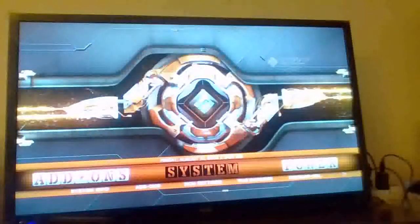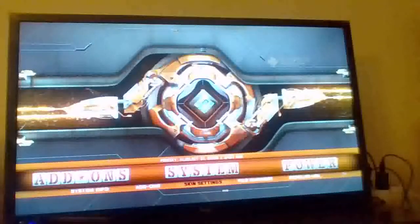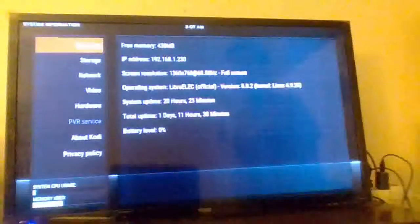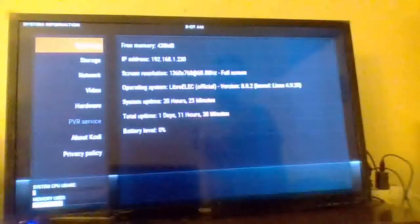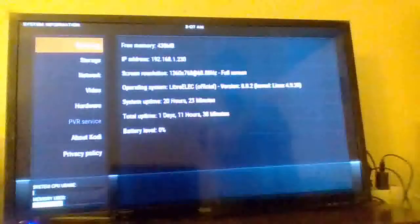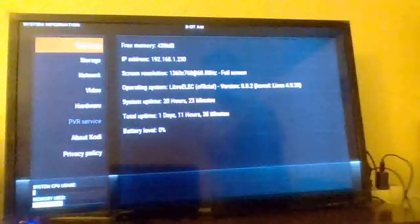You have a lot of other system settings. You want to change your skin. You want to add a source to download a repo from. ResolveURL and URLResolve are both helpful for IPTV, but both having some problems right now. So you ever just want to see the system info, see what the Raspberry Pi is running right now. Here it is. My system has been up for quite a while, I see. 1 day, 11 hours. Gonna do a restart soon. But yeah, there's our summary.